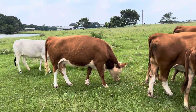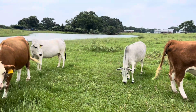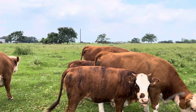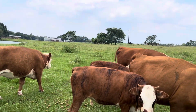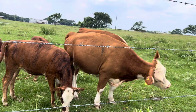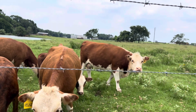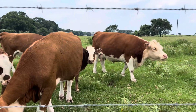The bags are filling out good. So, looking forward to see the calf coming out of this new bull. The bags are pretty full. Look at her. Look at that bag. Yeah.